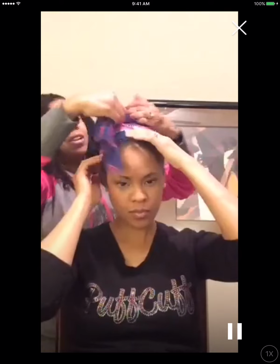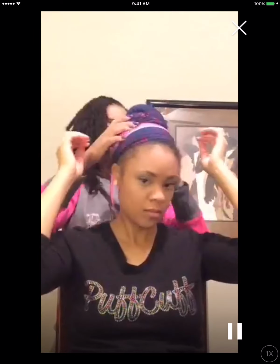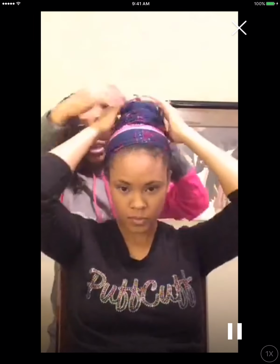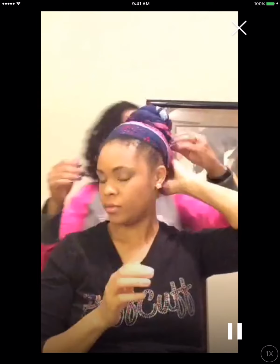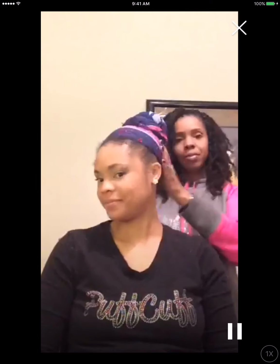And you kind of keep tucking it around your bun. So then your hair gives you the height that you want, and you're not in pain underneath. So then you got a quick head wrap style. That's cute. How you guys like that one? Bend over a little bit.